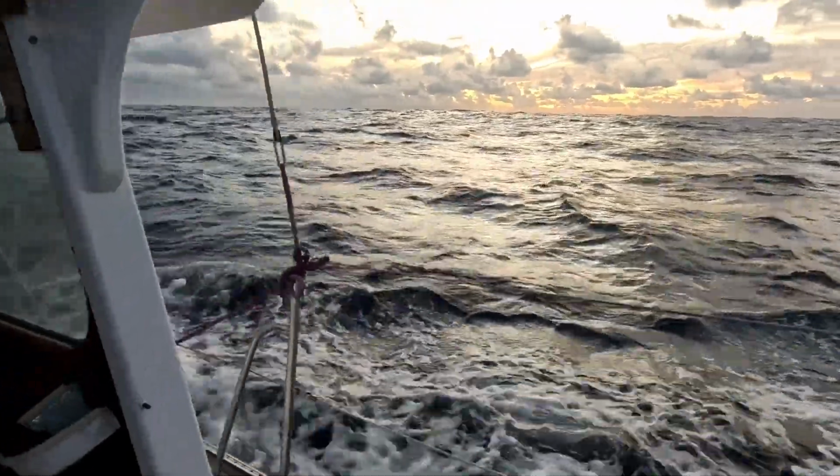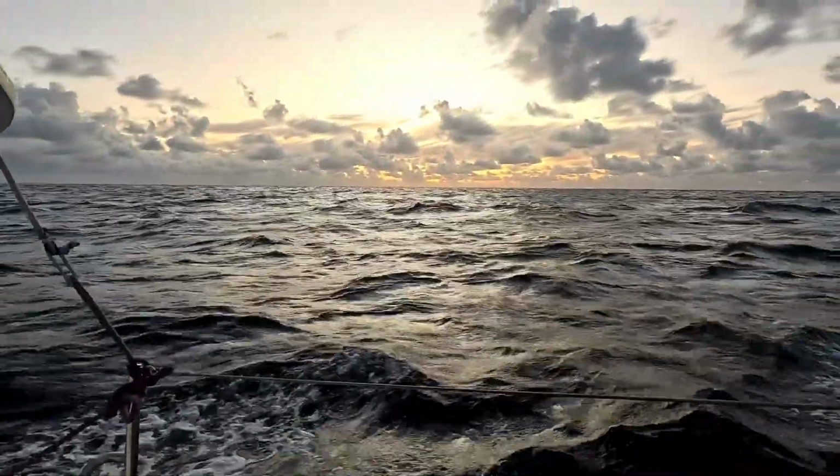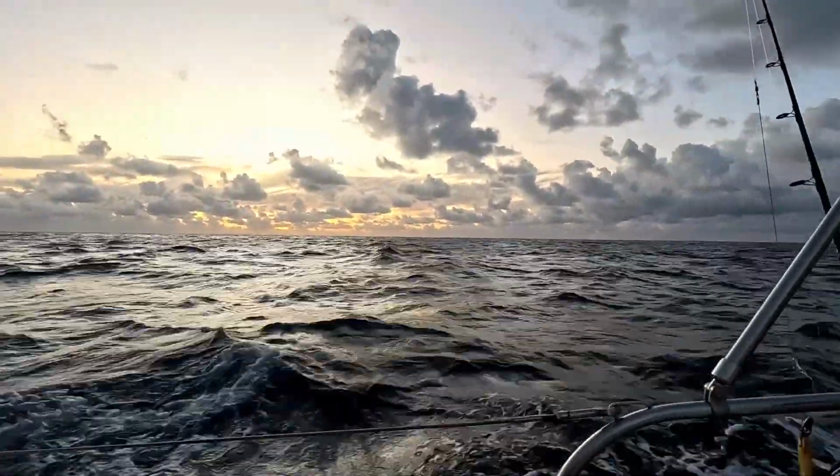Right, sunrise on the first day out. We made it through the night okay. It got a little bit lumpy during the night. It was a bit of a cross sea, but nothing too bad.